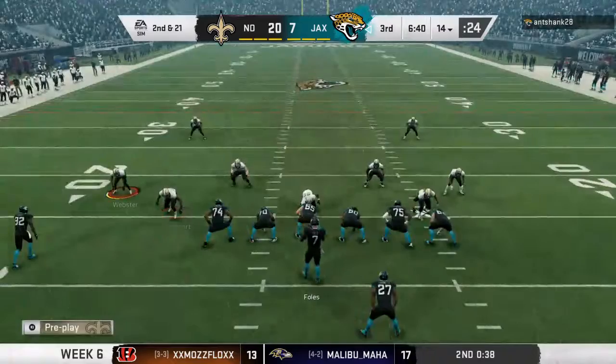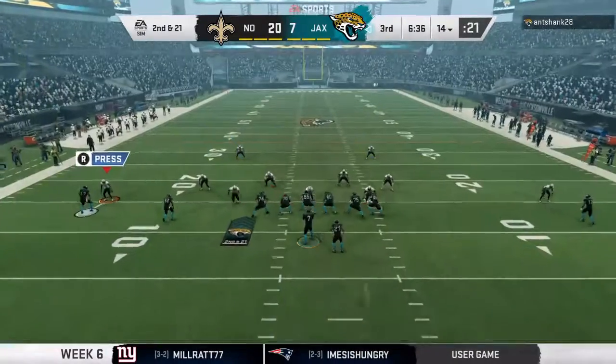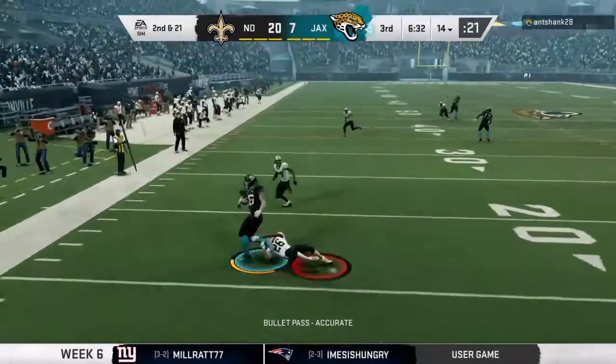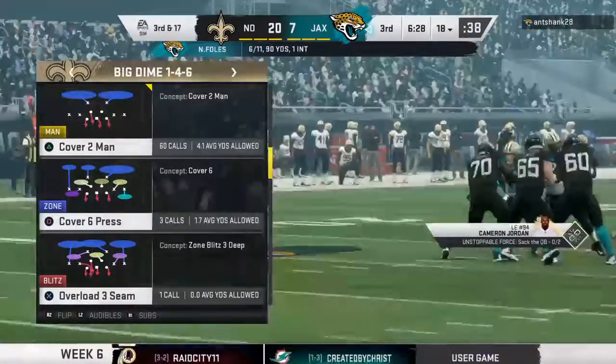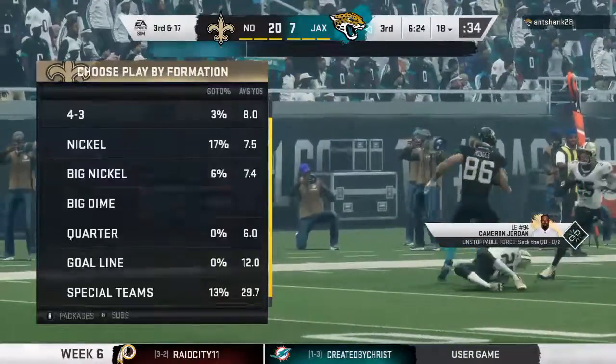Well, they're in some hot water now. After that sack, it's 2nd and 21. He'll look to throw. Looking left side, and he's got a man. It's Hodges. And he'll be a couple yards shy of the 20 at the 18. That catch good for 5. It's 3rd down.